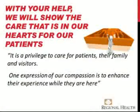By taking the time to ensure that our patients and visitors are able to navigate our facility, we will show that care is in our hearts for them and that we are here to serve them. Remember that it is our privilege to care for patients, their families, and visitors. One expression of compassion is to enhance their experience while they are here.